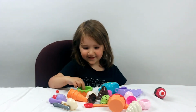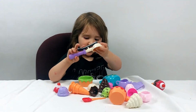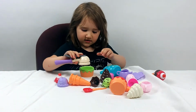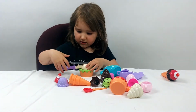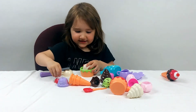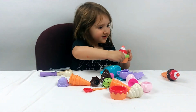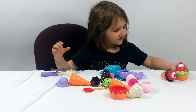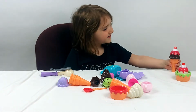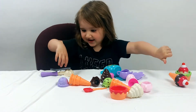I can make it going in the cup. I made ice cream. Ooh, now we have vanilla ice cream with some strawberry syrup and a cherry on top in a cup. And like this one too. Okay, let's do the next one.